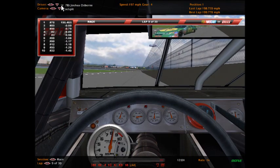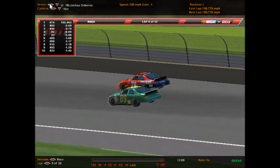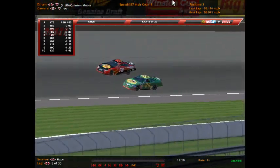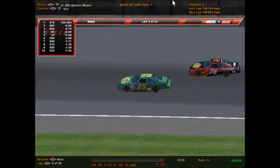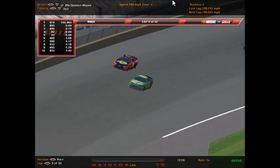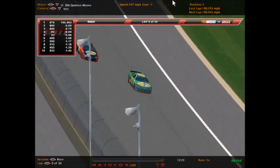Meantime, you're looking for the rearview mirror. Quentin Moore looked to the low side of Osborne for the lead. Here comes 89 to the low side, the Morgan Shepherd colors, and he's going to take the lead. Quentin Moore goes to the top spot. And moved the 89 Racing with Jesus Dodge to the front spot here.